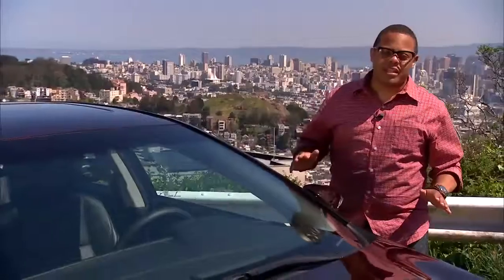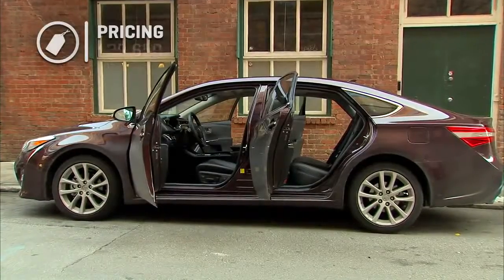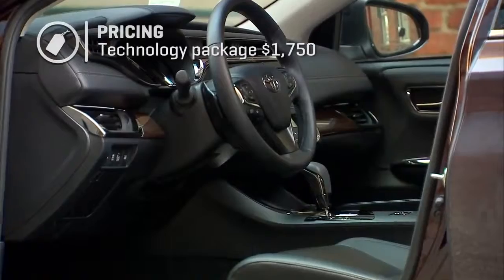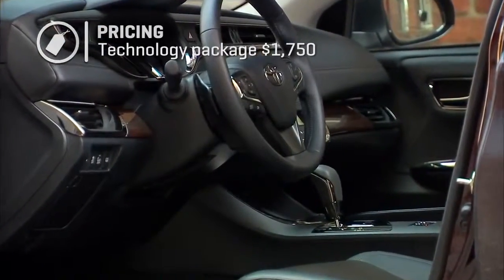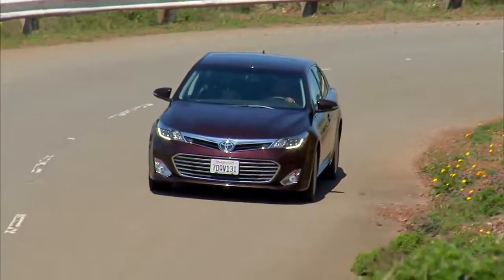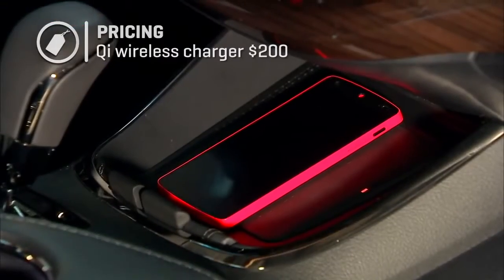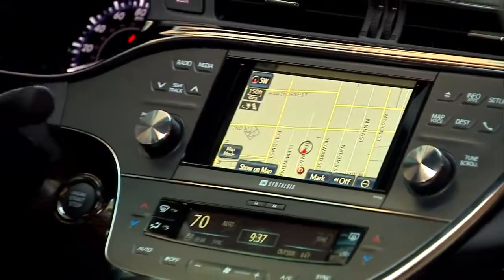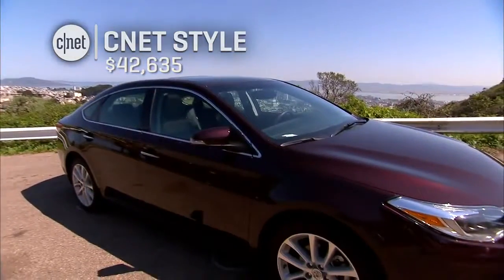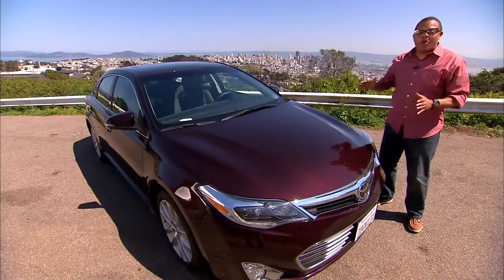Now this 2014 Toyota Avalon Limited, pretty close to the top of the line, as I said, is going to start at $39,650, pretty close to $40,000. We've also got $1,750 in our technology package. It's going to add our lane guidance and our radar-based cruise control. We've also got $200 for that Qi wireless charger that I thought was very cool, but maybe it's not going to work with your phone. Add in destination charges and a couple more odds and ends, and that brings you to our as-tested price of $42,635.